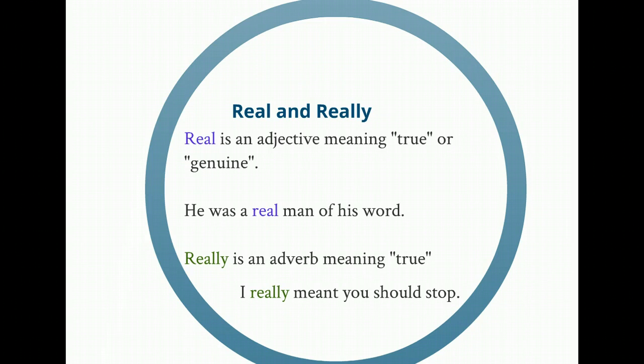Really is an adverb meaning like truly or accurately or actually, right? I really meant you should stop. Right? When I told you to stop, I really meant it. I truly wanted you to stop. I accurately wanted you to stop. I actually wanted you to stop. Right? All of those are really what we mean when we say really. It would be ridiculous for me to say, I real meant you should stop. Right? So, yes. So when you mean truly, when you mean accurately, use really. And when you want to say genuine or true, use real.